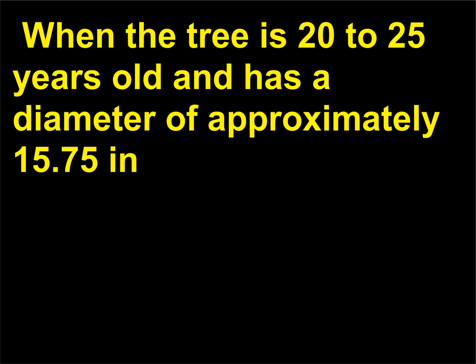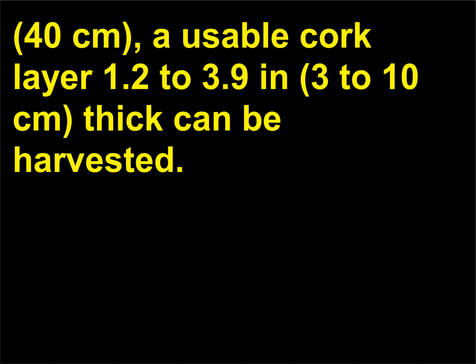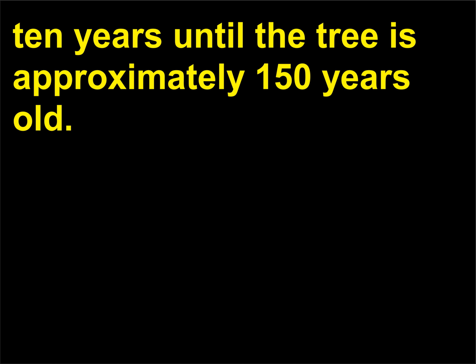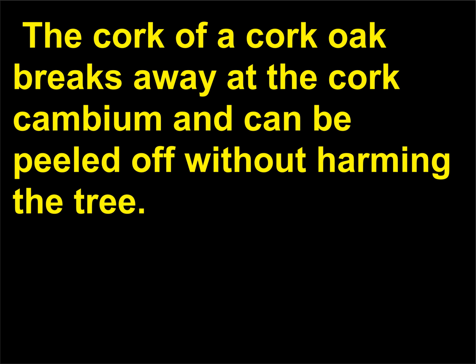When the tree is 20 to 25 years old and has a diameter of approximately 15.75 in (40 centimeters), a usable cork layer 1.2 to 3.9 in (3 to 10 centimeters) thick can be harvested. A similar layer can be harvested approximately once every 10 years until the tree is approximately 150 years old. The cork of a cork oak breaks away at the cork cambium and can be peeled off without harming the tree.